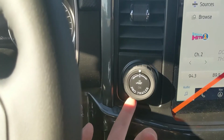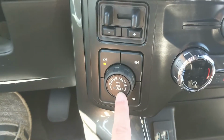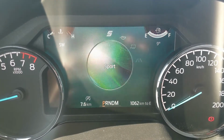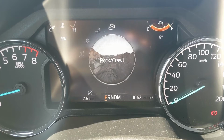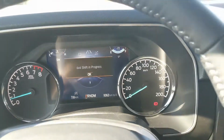To the left, you have your Pro Trailer backup controller, trailer brake controller, and 4x4 controls with a locking rear differential and drive mode selector for normal, tow haul, eco, sport, and then on the opposite end, you have slippery, deep snow sand, mud ruts, and rock crawl modes. So you have quite some customizability there for your driving experience.